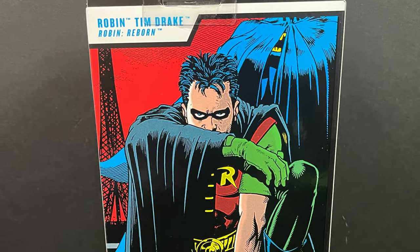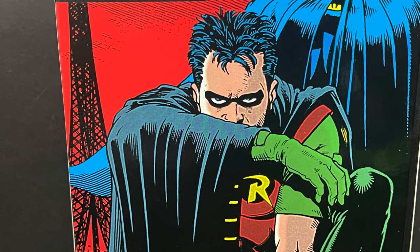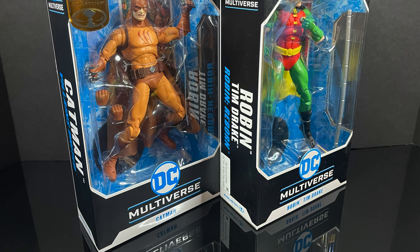This is my Robin, so I'm going to be a little bit biased in the review, just as a heads up. But of course, we'll be fair, right? Here's the barcode for when Tim Drake starts to hit store shelves, hopefully in around September. But in the meantime, this is going to be an absolute blast.